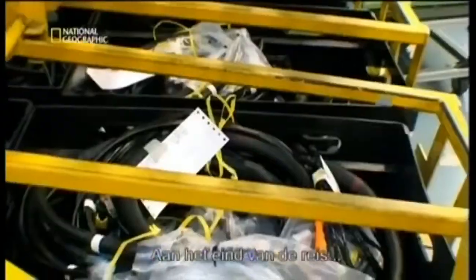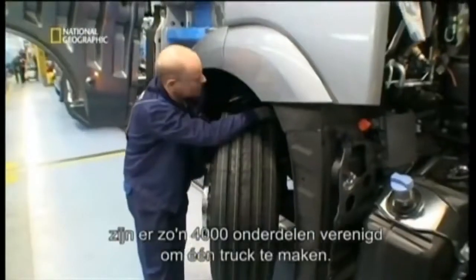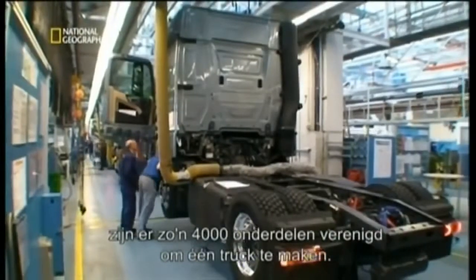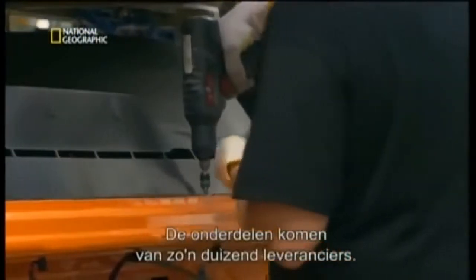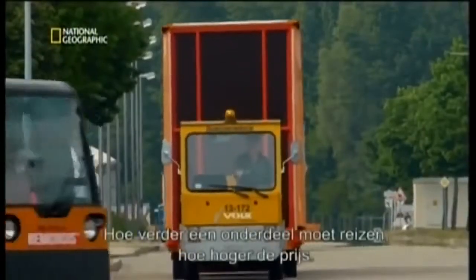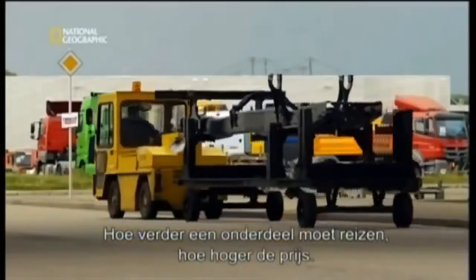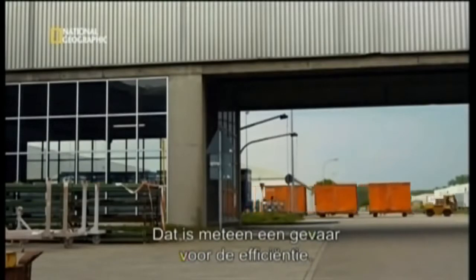By journey's end, some 4,000 parts will come together to make a single truck. The parts themselves across this plant come from roughly 1,000 suppliers. The further each part travels, the greater its cost. A threat to efficiency from the start.